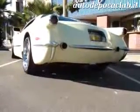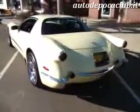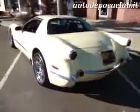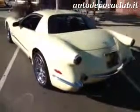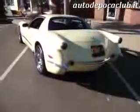Is this a new car or is that an old car? One of each. An old car with a new body. It's an old 02 Corvette. Everything works out just like a regular car. Like a brand new car, huh?